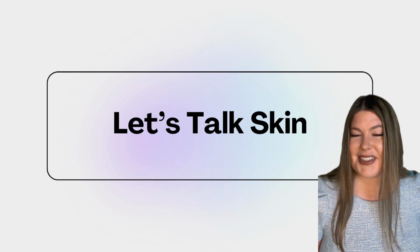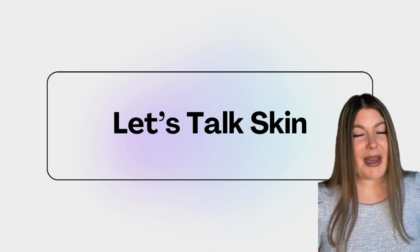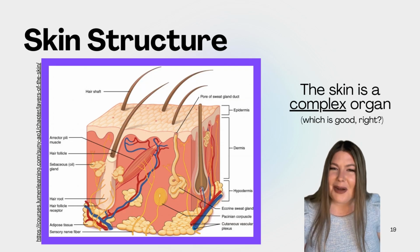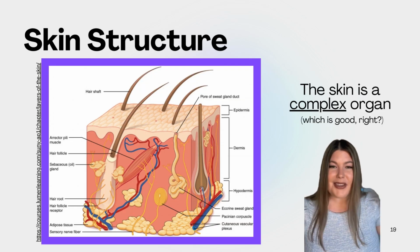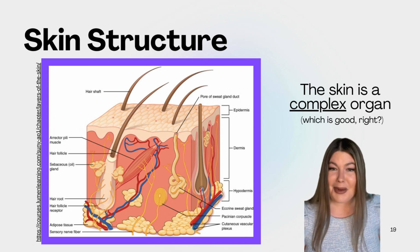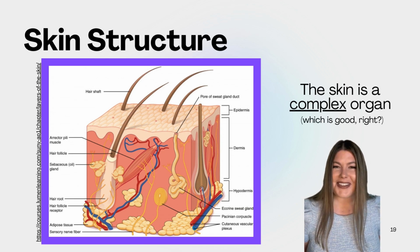It's really important to understand the surface you're applying all of these products to, and why some dosage forms would be a better fit to address specific skin concerns over others. The skin is a very complex organ whose job is to keep the external environment out and to keep all of our organs in. It's your body's ultimate bodyguard. It's incredibly resilient, especially if we take care of it. And this is a good thing, right?